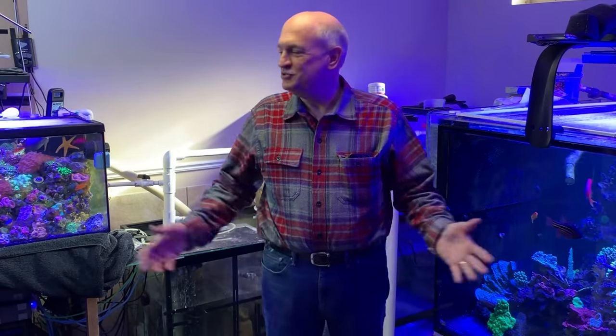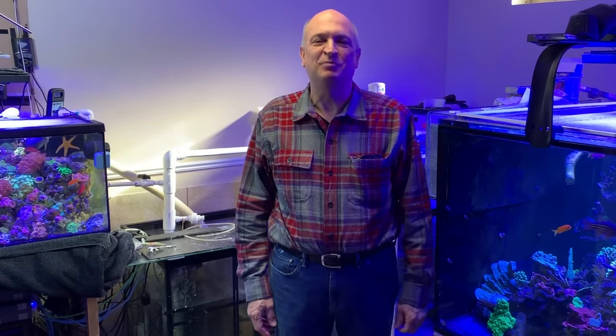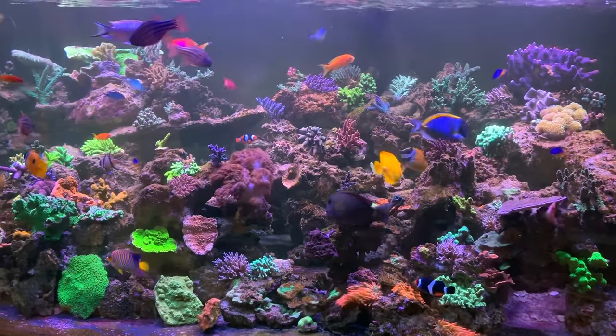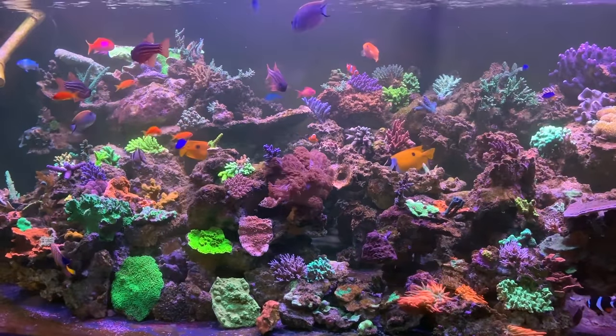Your tanks are banging. So they're getting there. They're works in progress, as my tanks always are. But we're basically a little over 3 months in. The nano tank is kicking. Yeah. The SPS tank is coming along. The frag tank is packed. As things get bigger, they're starting to get put in.